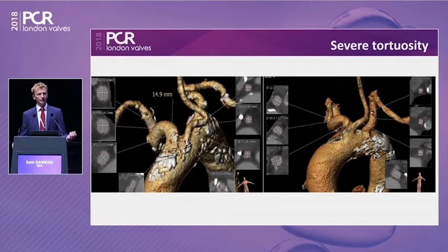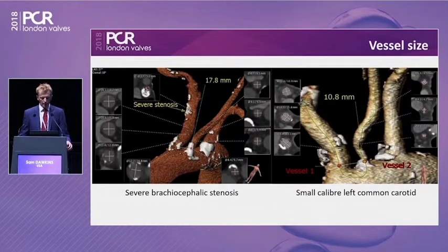It's very flexible and easy to deliver, so we generally wouldn't exclude a patient on the basis of tortuosity from the CT, because you never quite know until you get there, and in most patients you can deliver the device. It's quite uncommon to have a stenosis at the origin of the left common carotid or at the origin of the brachiocephalic trunk, but if you do and the vessel size is too small, the number we use is 6 millimeters, then we would not use cerebral protection.